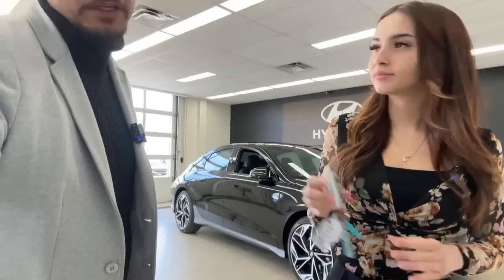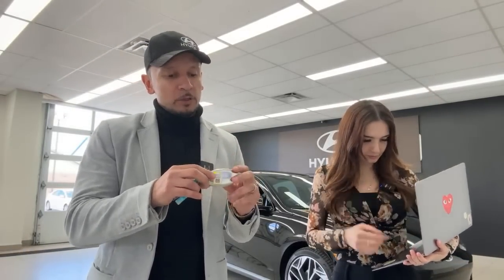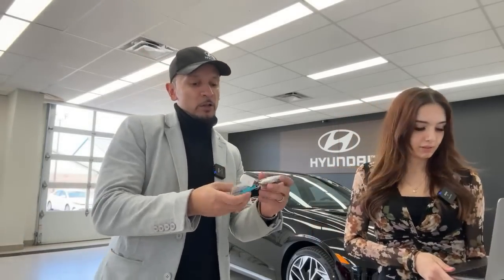You know what it is for me? I'm going to be completely honest, I had a Tamagotchi when I was a kid, so maybe I'm biased, but I do like the concept of having an H and such. I think for me personally, the colors could have been a little bit different, but I do see how we're following that Genesis, even Kias have it too, that side button profile, which Hyundai's never had before. So they made a little bit of a change up.